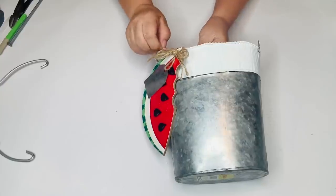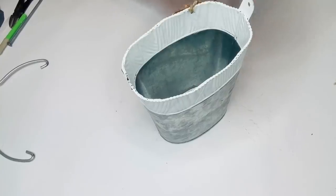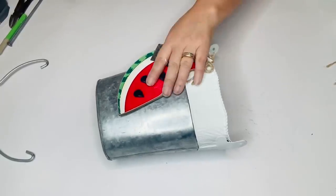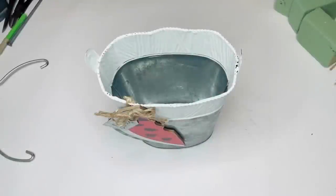And then to keep it straight and facing forward, I hot glued my sweet sign onto the watermelon, but more so that it was able to be read easier and not just hanging flat down and covering the watermelon. And then I tacked the watermelon itself to the bucket the way that I wanted it to hang.